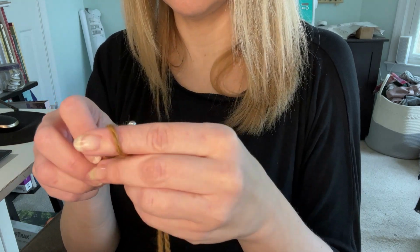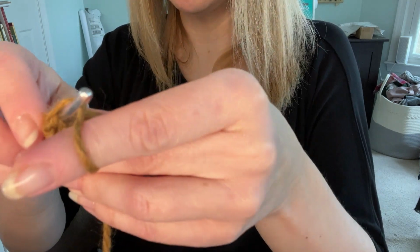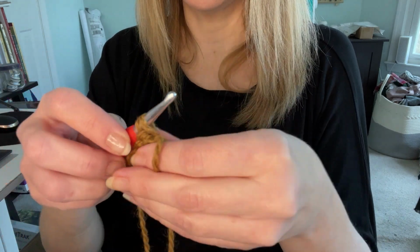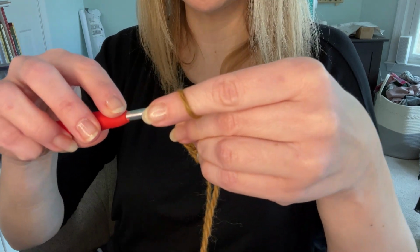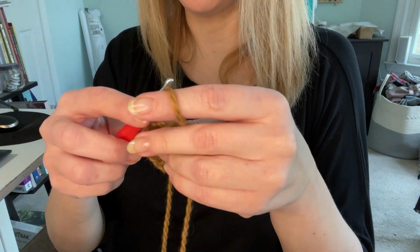And then I put the yarn around the hook and pull it through, and then I yarn around the hook again and pull it through both loops. Okay.